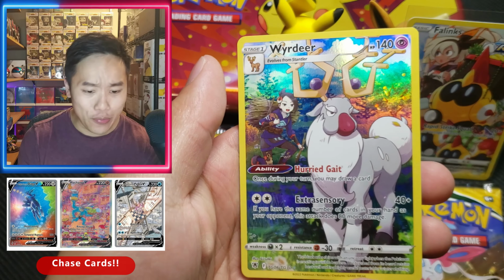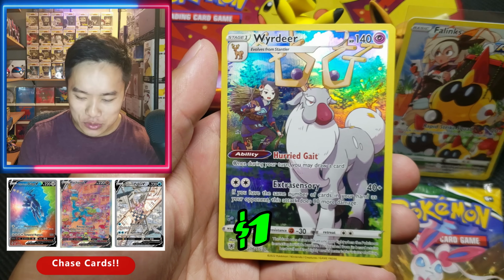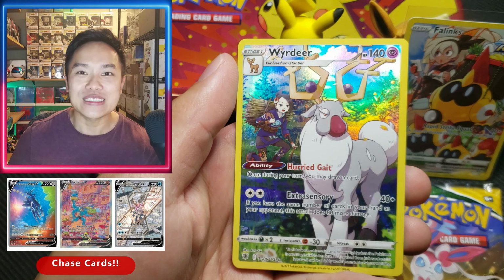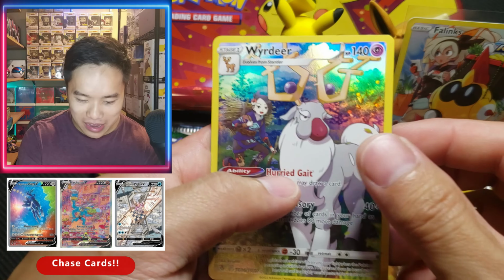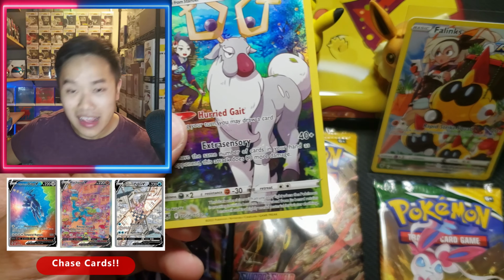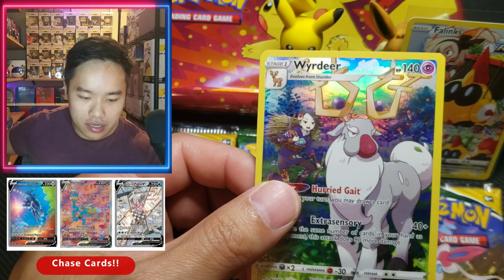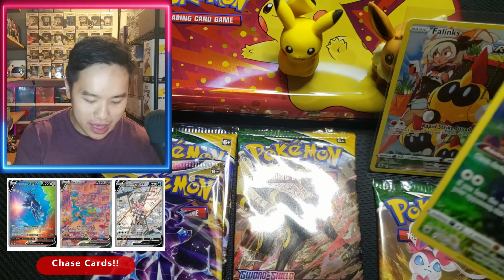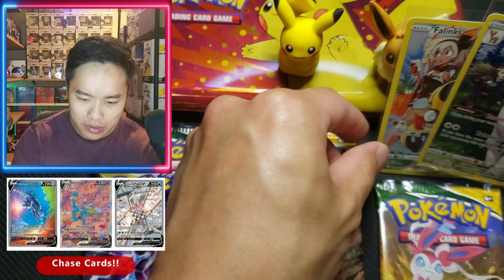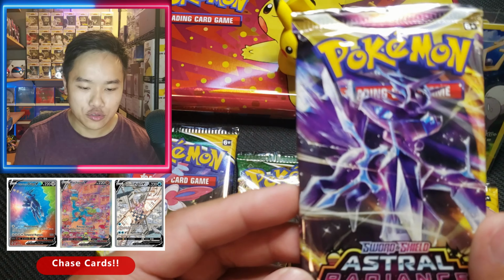Oh, and we got another hit in a reverse holo slot. We got another character rare. That's 2 for 2 with these Astral Radiances. So happy to get that. Let's see if we got something behind here. We do not. We got a Mamoswine, but hey, I'll gladly take that. Look at that, guys. We got a Wyrdeer character rare from Astral Radiance. That's the second character rare. Can we go 3 for 3? That would be crazy. Last Astral Radiance.